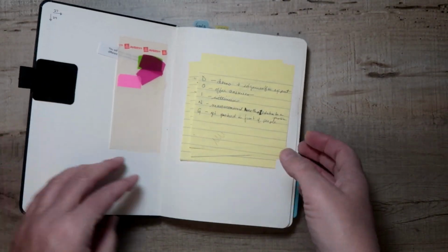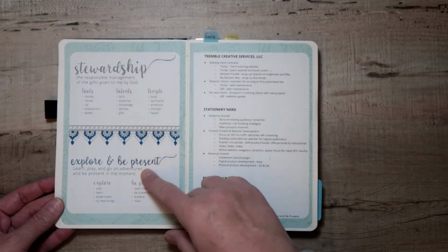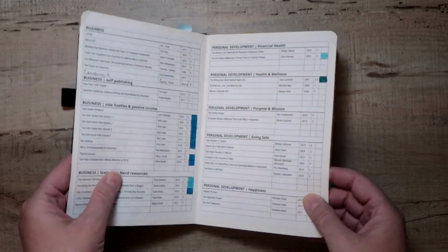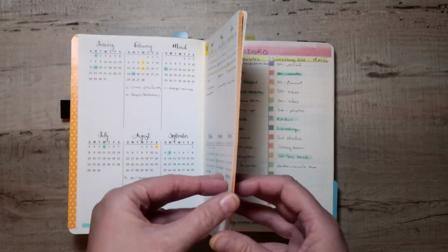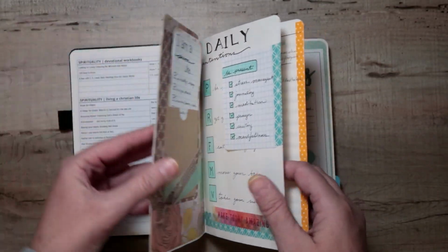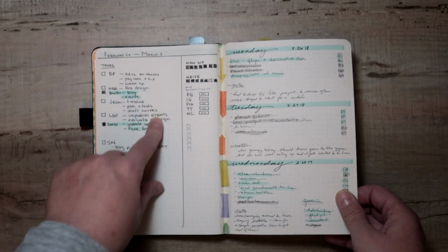So 2018 started with that same cover page. I just didn't color it this time. And then again started with my printed word of the year, and then a printed version of my goals page, birthday tracker, and then my book tracker, which you've seen a video of, and then went right straight into my planning. I must have skipped the last few days of February because I started right in on March. Nope, actually here's February 25th through the 3rd.